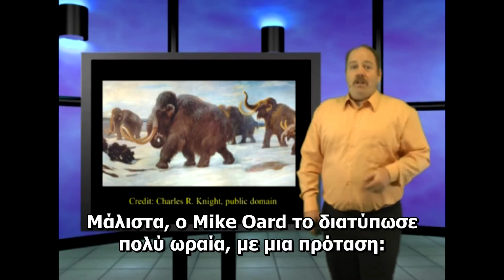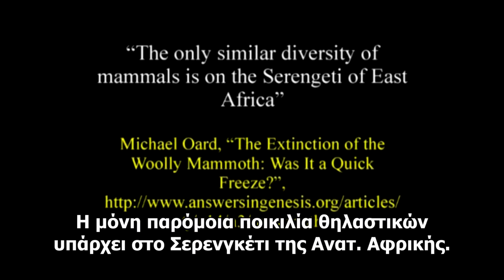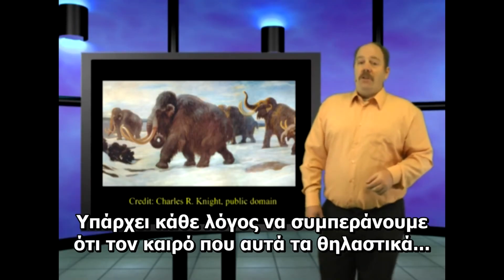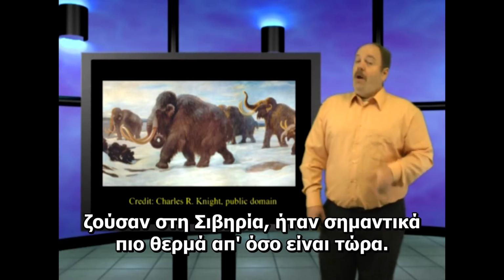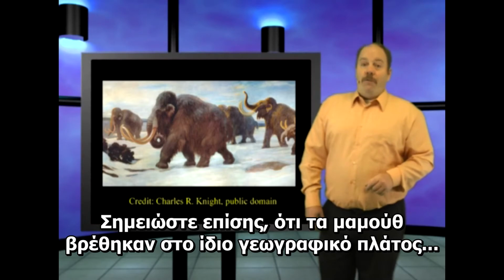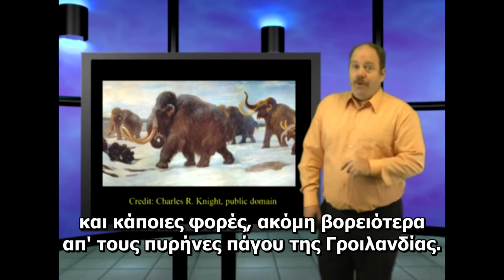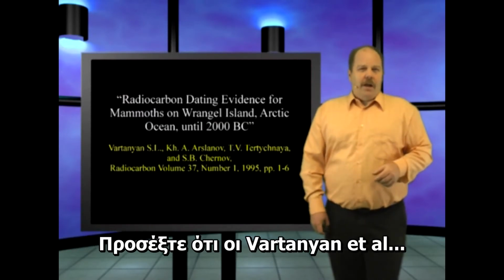In fact, Mike Oard spelled it out nicely with one sentence. The only similar diversity of animals is on the Serengeti of East Africa. There is every reason to conclude that the time these mammals lived in Siberia, it was considerably warmer than it is now. Please also note that the mammoths were found at the same latitudes and sometimes farther north than the Greenland ice cores.